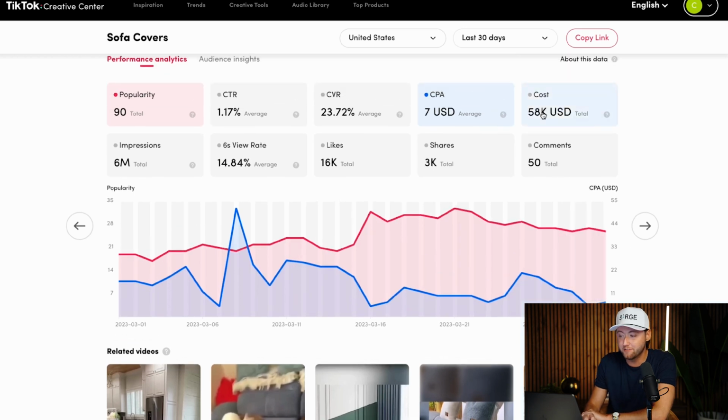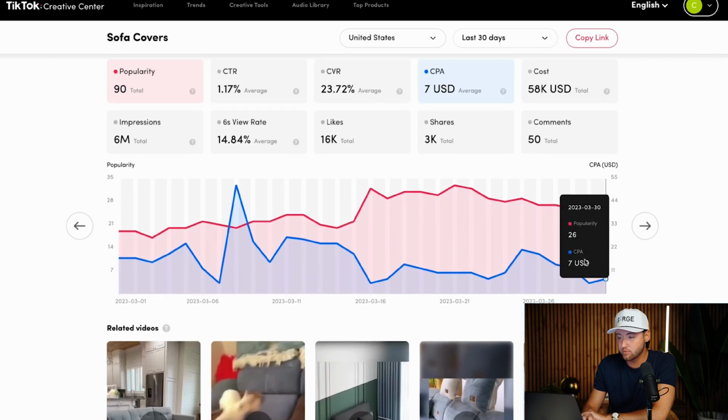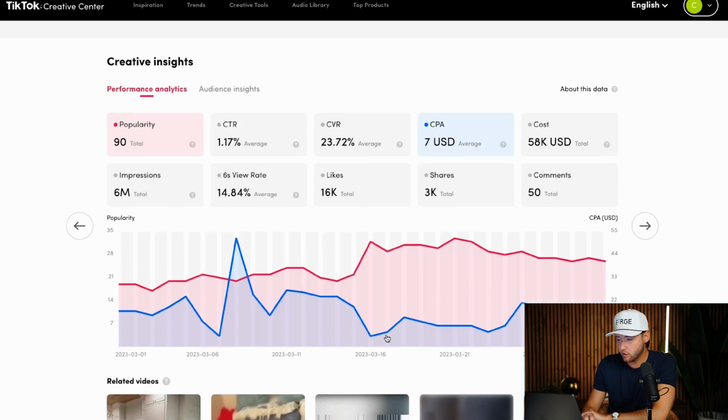And it's spent only around $58,000, which is not that bad of a sign because that means that there's a lot of opportunity to potentially scale up this product. It's not a crowded space and it's getting a really low cost per result. And there's a lot of shares on it for how much that has been spent. So this is product number 3, definitely worth considering promoting.